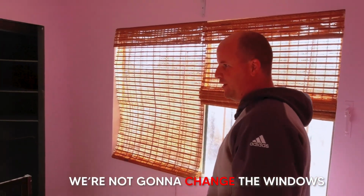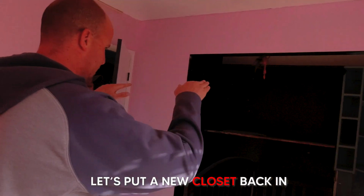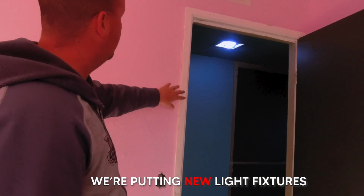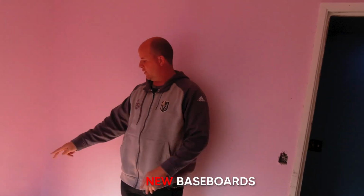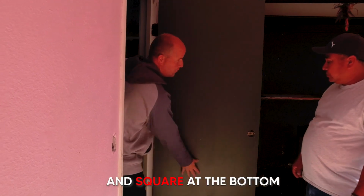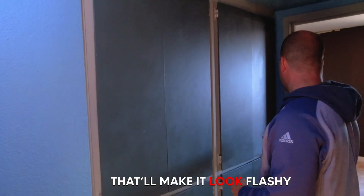So we're coming in this room right here. We're not gonna change the windows. We don't make any money changing the windows. They're functional. Let's put a new closet back in, make it nice and neat. We'll make sure we put smoke alarms. We're gonna put new light fixtures. I'd like to put new trim, new baseboards right here. We're gonna put new doors in. 2-panel, that's the little circle here and the square on the bottom. I like a 2-panel look because it looks more modern. Some handles on here too, that'll make it look flashy.